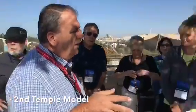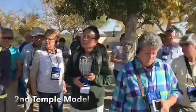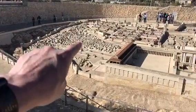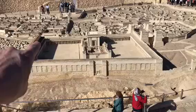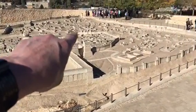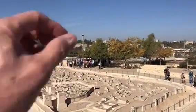He excavated a number of locations here in Jerusalem. The Pool of Siloam is right down there. That's the City of David. There's the temple. There's the portico where Jesus used to teach. There's the Antonia Fortress. There's Bethsaida. And there's our group right over there.